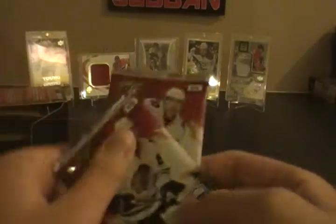Serial number on this Upper Deck box is 3430-1839, ending in 39. So this is 07-08, looking for Price, Kane, Taves autographs. One autograph per box, two packs per box, and there's the empty box. So hopefully we get a little bit extra.